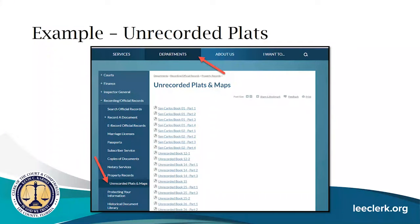We've actually physically scanned unrecorded plats onto our database to be accessed online. This means that unfortunately they're not very legible most of the time. And I will show you an example of what that looks like.